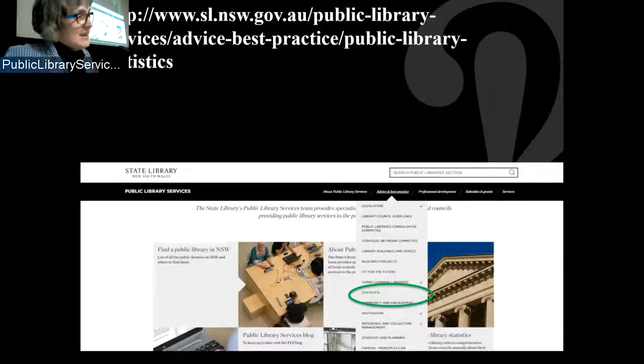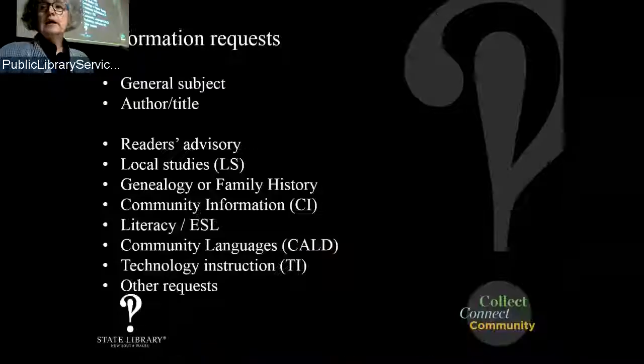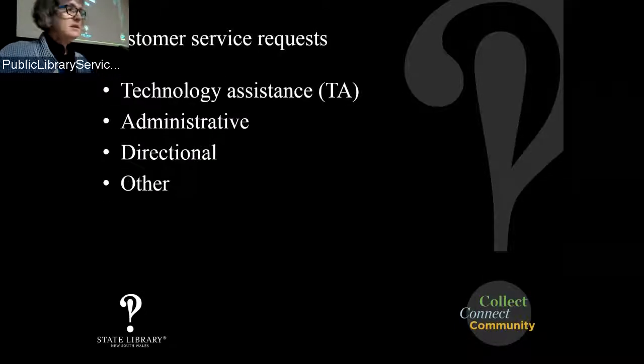Now this is available from the stats part of the State Library on Public Library Services. How do you find the Public Library Services part of the website? Go to the State Library homepage, go to the bottom, click on Public Library Services. I know, we're at least findable that way. And trust me, we'll be emailing out about this, but this is so it's findable. So the new form and the new definition are online. So very generally, these are the areas for the information request. These are the areas for the customer service requests.